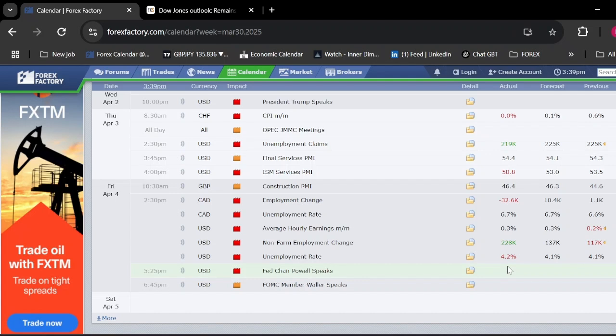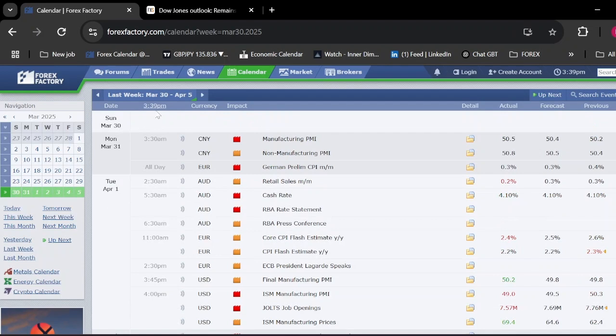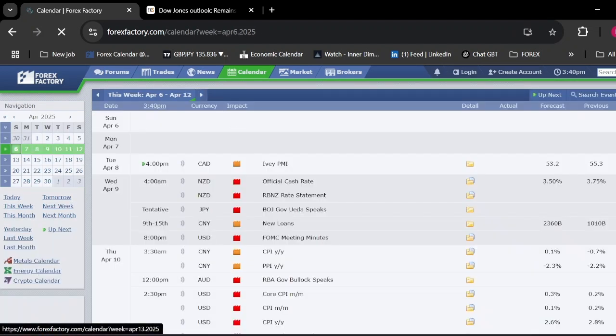Well, are they good for the US? That's still to be determined. But based on the news, it is good for the US. So that's what's happened this previous week. I urge all of y'all to take a look at some of the news that has come out of the previous week. But let's see what we have for the week ahead.